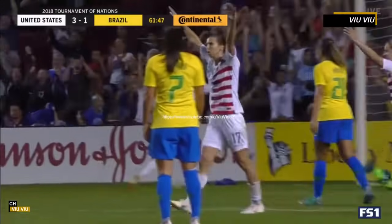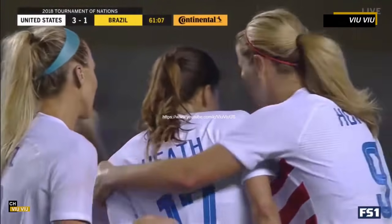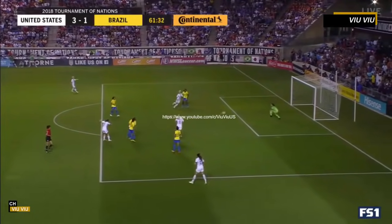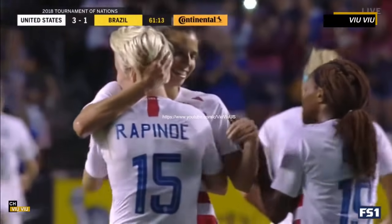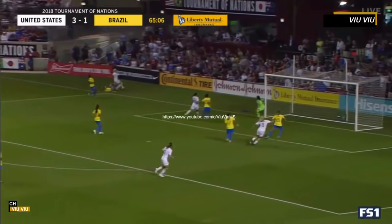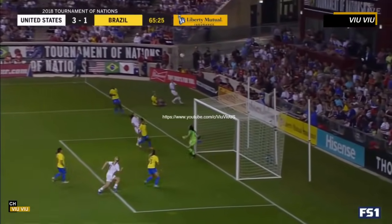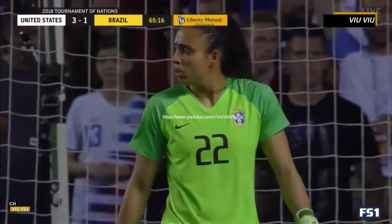U.S. first to take advantage of it. It's Lindsey Horan's ball over the top of that center back. Alex Morgan brings it down, and then does well just to ride off that challenge. Back, waits for the movement from Dunn. Rapinoe to the end line, playing it back for Horan. It comes back across for Heath, but flag up, apparently.